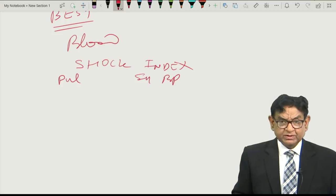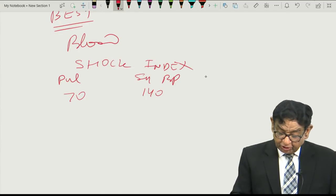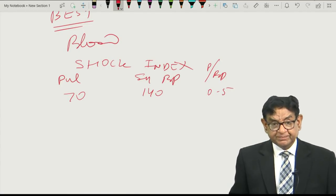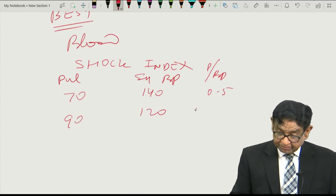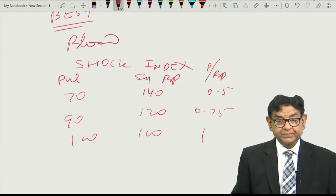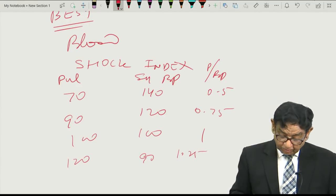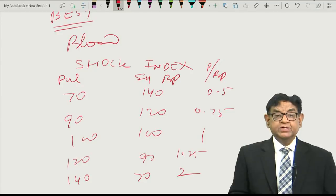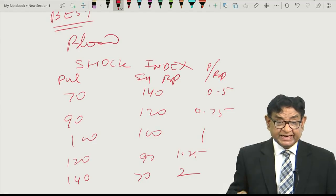Suppose you happen to see one normal person, his pulse is 70 and systolic BP is 140. Ratio of pulse to systolic BP will be 0.5. Now suppose he has got GI bleed, and as the GI bleed happens, his systolic BP comes down. And we also know that in reciprocation pulse goes high. Now the ratio becomes 0.75. More bleeding, 100, 101. More bleeding, 90, 120, 1.25. More bleeding, 70, 142. So what we find, as more and more hemorrhage goes on, this shock index is increasing.